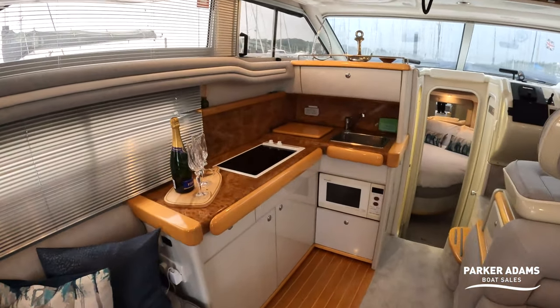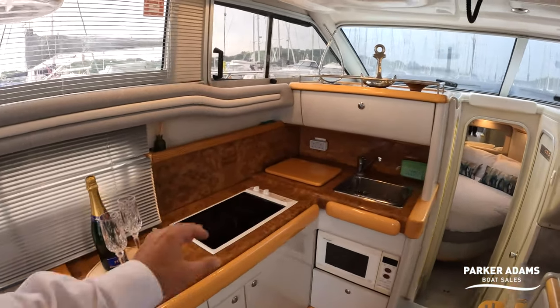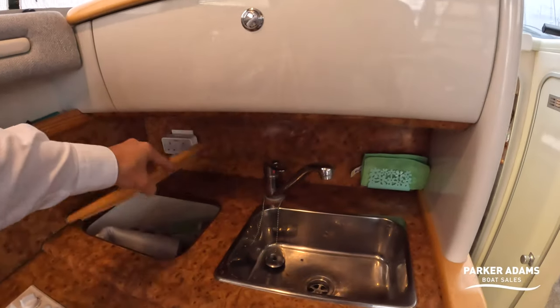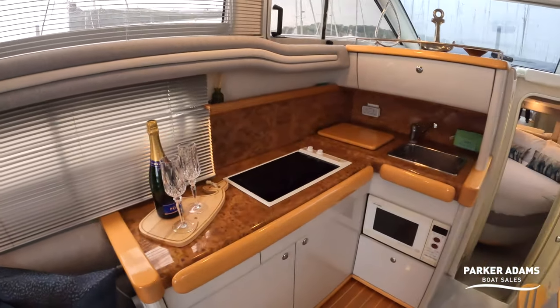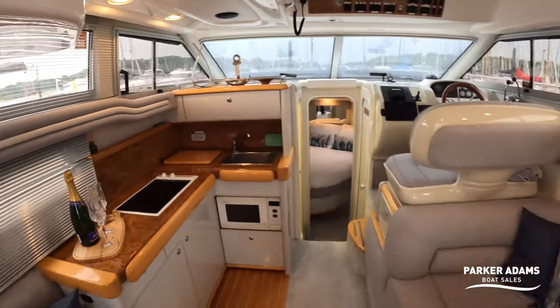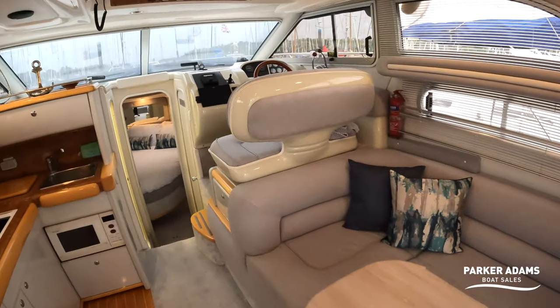Now, the galley isn't huge, but do you need a huge galley? So this is perfectly functional. You've got a hob, you've got a microwave, you've got a double sink. I say it's a double sink, that's a bin. No, it's a bin, not a double sink. So you've got a sink and a bin in there as well. So everything that you need to prepare a quick, easy meal is there. But of course, remember, this is a 33-foot boat. And for a 33-foot boat to have this much space, I think is remarkable.